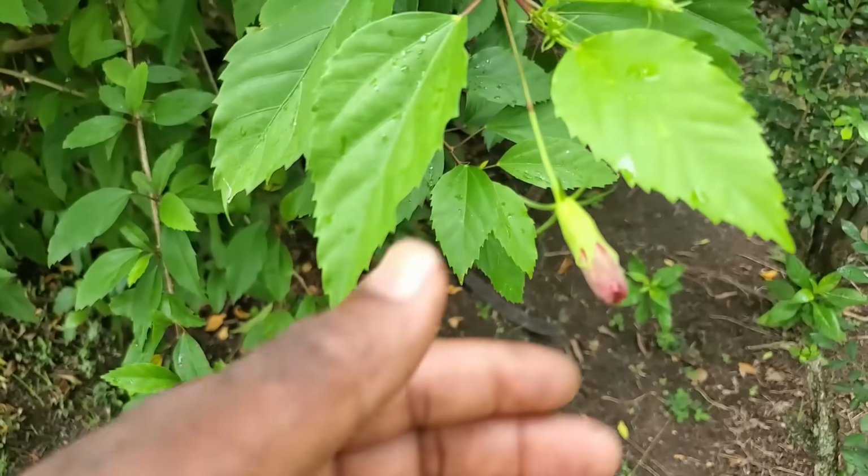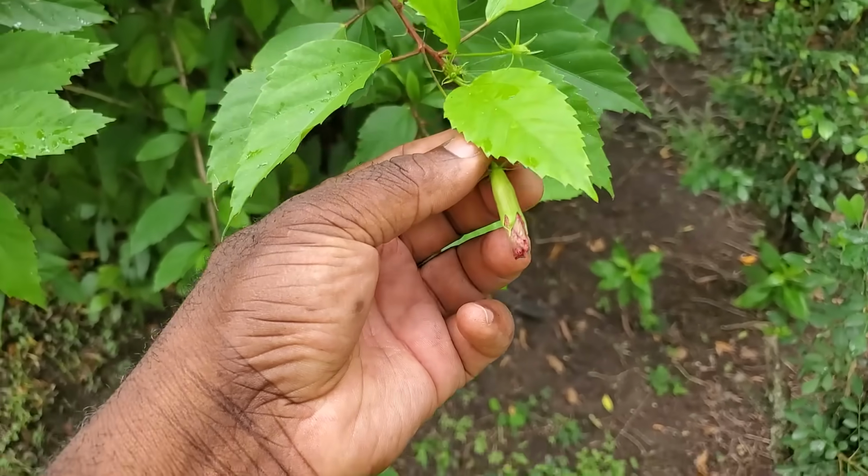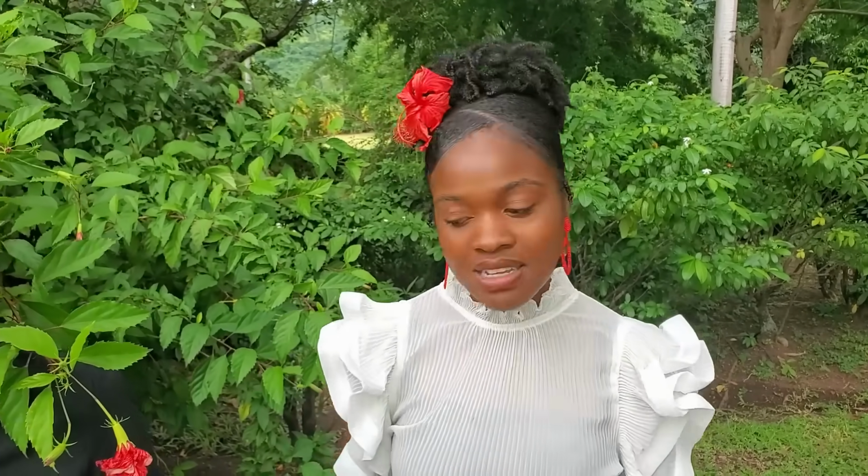Awesome. Another property of hibiscus is for females who are struggling with menopause, or going through menopause too early. Hibiscus promotes phytoestrogen, which increases estrogen levels, which prevents early menopause. So that's a great plus to the hibiscus tea. So you have to drink the tea to get all of those nice benefits.